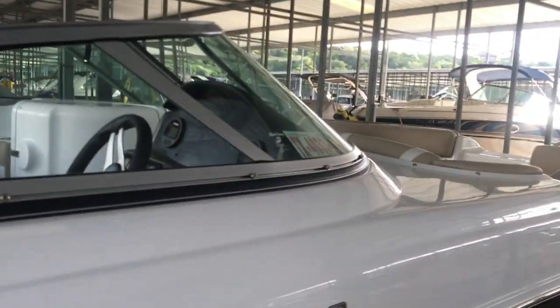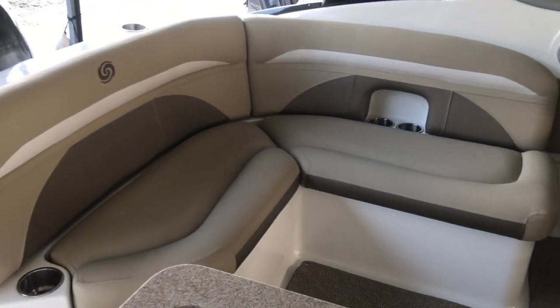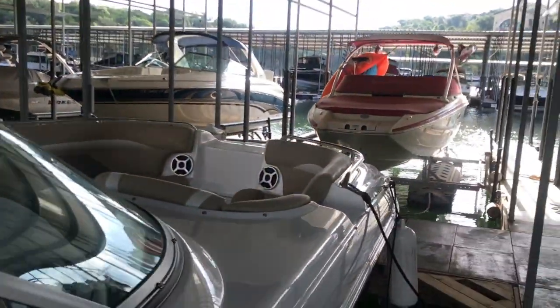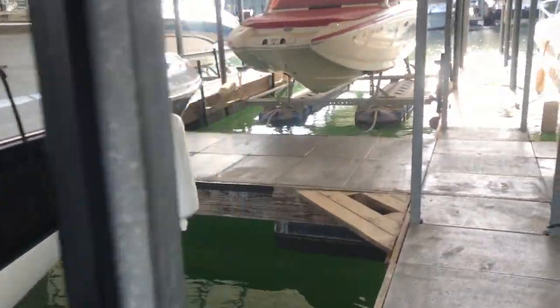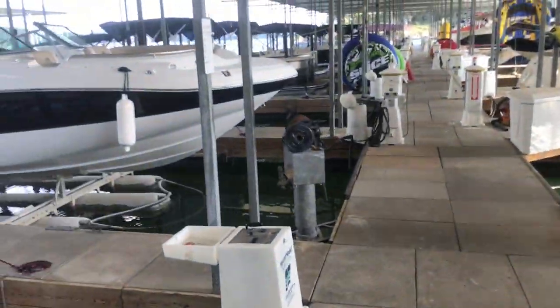Here's a brand new 2017 Hurricane. I love these boats. They have a deep V cut. They're nicely outfitted with a little wet bar. They get up and go great, but they handle the water very well as they are meant to actually be driven on the ocean, open ocean.